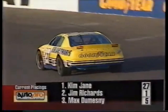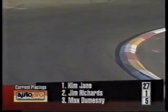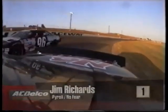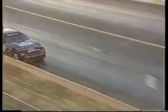We should mention that Jim Richards is not in the normal Pyroil Pontiac that we normally see him in. He is in a Chevy Monte Carlo, just like Kim Jane, Bob Jane teammate car. Jim Richards and the Pyroil team are passing John Molson right now. They have bought this car from Brad Jones, and this is a pure flat track car. And that's the reason we're seeing Jimmy in it now. He's bought this car just to be dominant on the flat tracks.